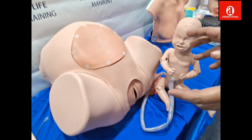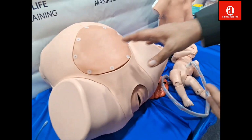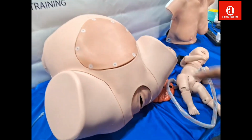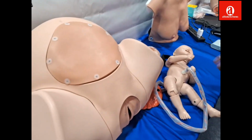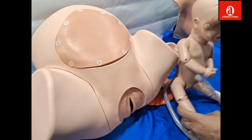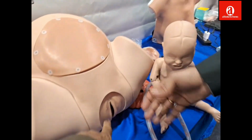You might have seen it in movies. Are they called cesarean? No, cesarean is different. We open up the abdomen, go right through the uterus, and take the baby out. Instrumental delivery, suction delivery, is shown here itself.